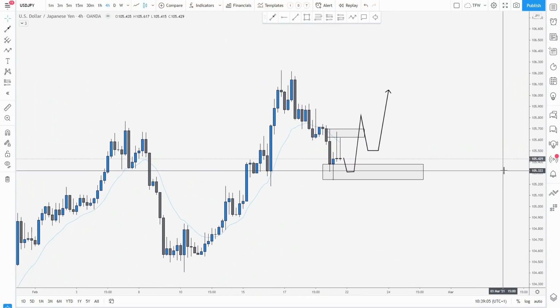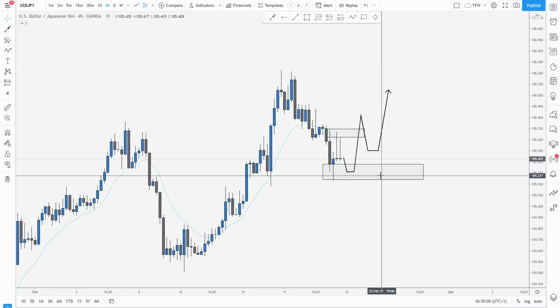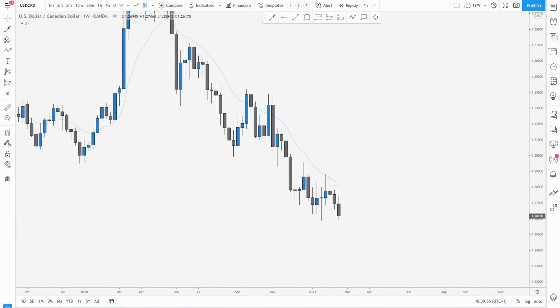Okay, so that is UJ, overall bullish bias, but first of all, want to see a clear confirmation that the market wants to go up and potentially a break of structure, at least on the hourly time frame. Let's have a look at USD CAD.